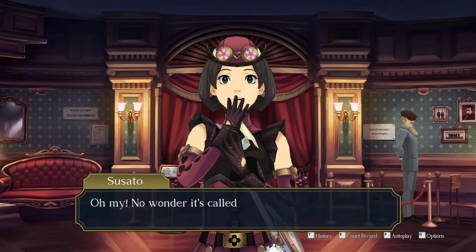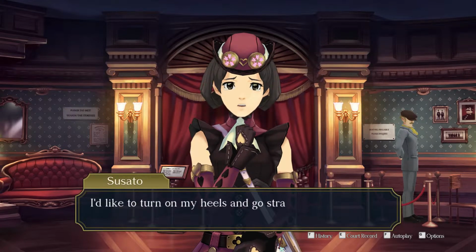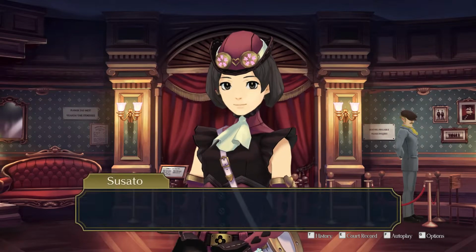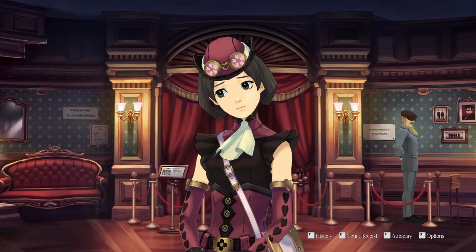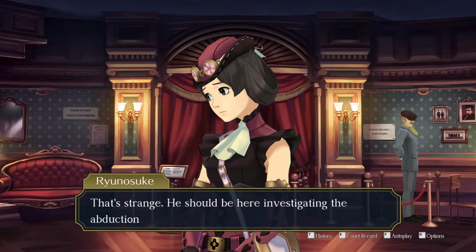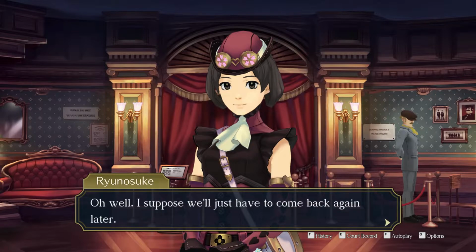Oh my, no wonder it's called a House of Horrors. I'd like to turn on my heels and go straight home, via the confectionery. Being scared makes you crave sweets? I can understand that. I was looking forward to a reunion after 6 months away, but there's no sign of Mr. Sholmes anywhere. That's strange. He should be here investigating the abduction of the waxwork, or working his part-time job. Oh well, I suppose we'll just have to come back again later.